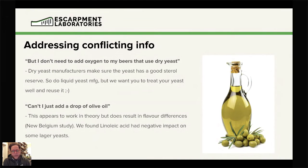That appears to work in theory. That is what they tested. But if you go and read the New Belgium study on adding olive oil to wort, they did see some flavor differences. And it is a bit of a challenge in the sense that you can't just add olive oil to your beer. You have to dissolve it in ethanol, like high strength ethanol first, and then dilute that down to get the right concentration of olive oil. And there are some indications that this might not work for every strain either.